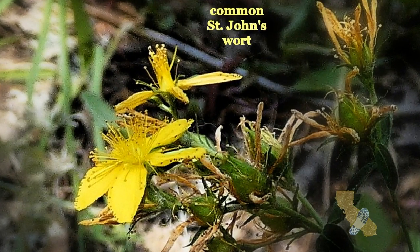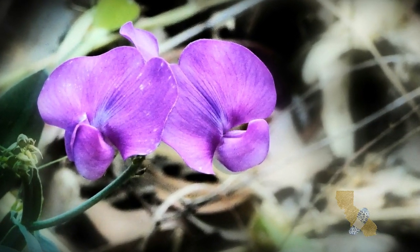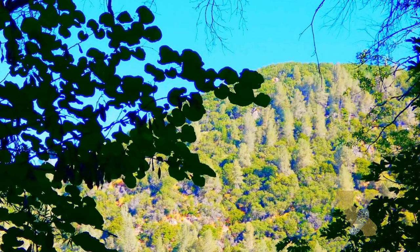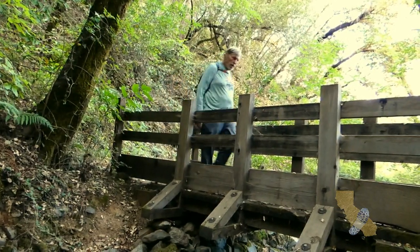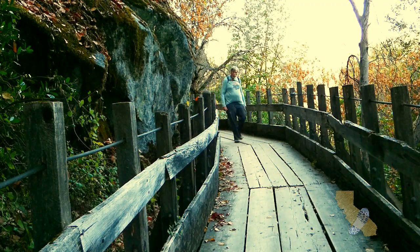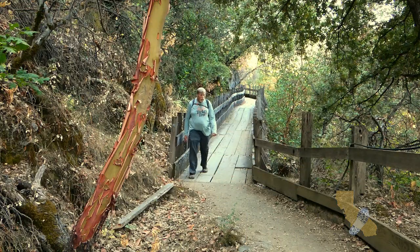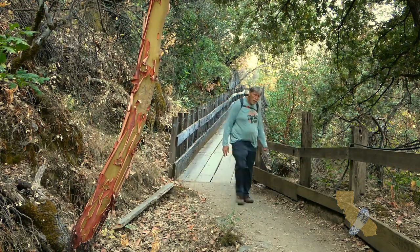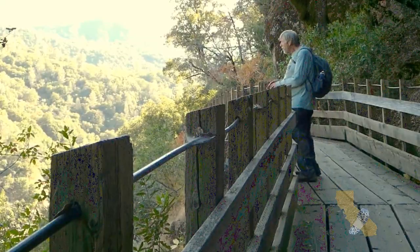Wildflowers bloom amid the underbrush even late in the season. Storms and a fire close the trail to the west. We're high above the South Yuba River.